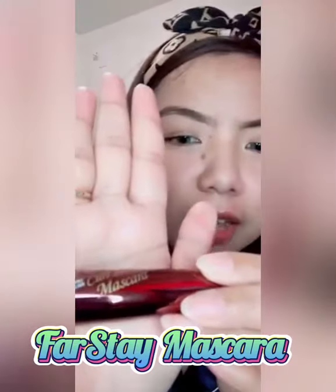Next is, actually may false eyelashes ako pero ayaw mo gamitin. Next is I'm gonna be putting... ano tawag dito? Yan, mascara. It's from Farmstay. It's made from Korea. So ano siya? It's a dry eyelash mask or dry mascara.